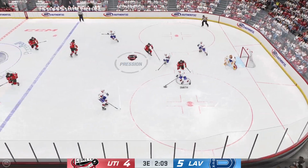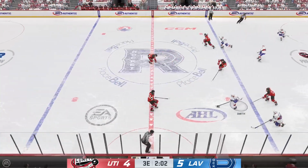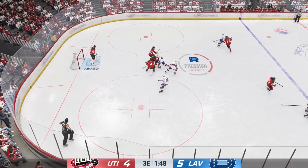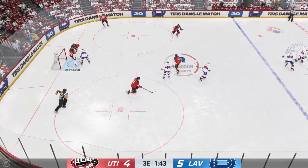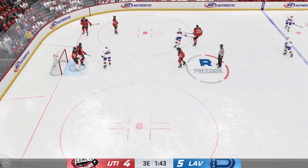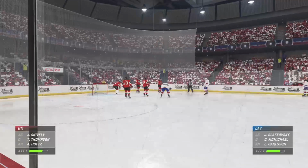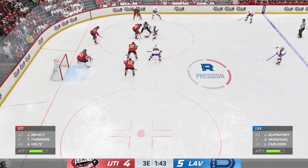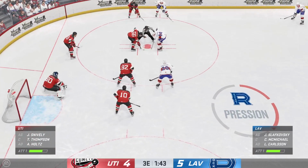Great poke check on the reach. Laval's got the puck in the defensive end. Receives the pass. Denied by the puck stopper. What a save from point blank range. I mean, he's in fabulous position, square to the shooter in the slot, and he makes the glove hand save. In the final moments of this period, one goal game here, 5-4 is where we sit.